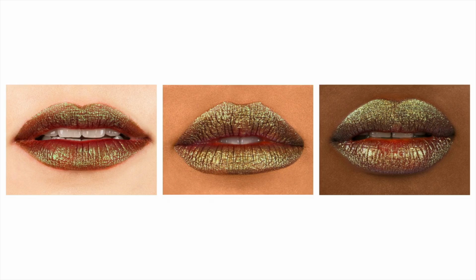Something else I really like, and this might be absolutely ridiculous. I love how they've swatched these on the lips. You've got a dark skinned girl with asymmetrical lips. Yeah. I have them as well. They're really annoying and it's hard to get a photo of them. And then you've got a girl with thin lips. Yeah. Thank you for representing real women around the world.